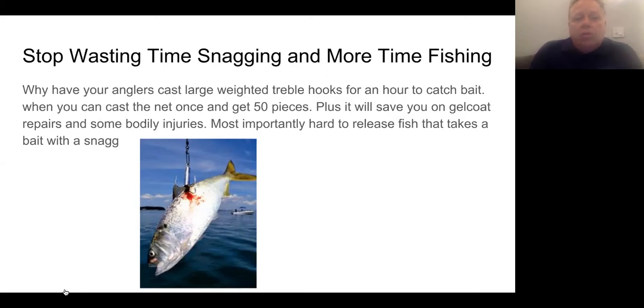And also, I've seen them come flying up, when I've had charters years ago, sticking into the isinglass, hitting the sides of the boat. It's just a mess. And also, now with conservation, I don't like to do snag and drop because it's very difficult to release undersized fish when they take a treble hook instead of a circle hook.